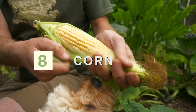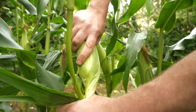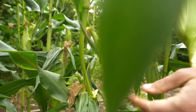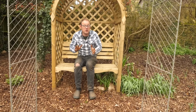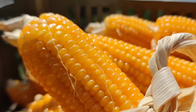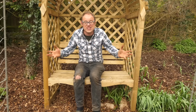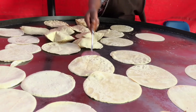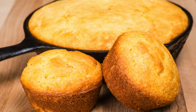Who doesn't love sweet corn? Pick them fresh, smother them in butter and pepper and then crunch down onto them. Just delicious. But for this list, I'd like to propose a different type of corn for drying and grinding up into cornmeal. If you've got plenty of space, this is a great way to boost the pantry, and you can make your own tortillas, corn dogs or cornbread.